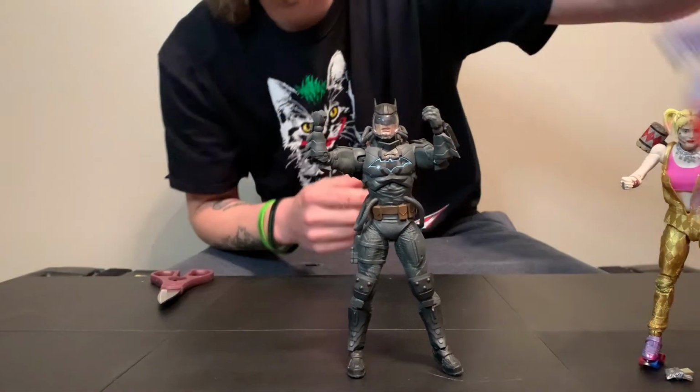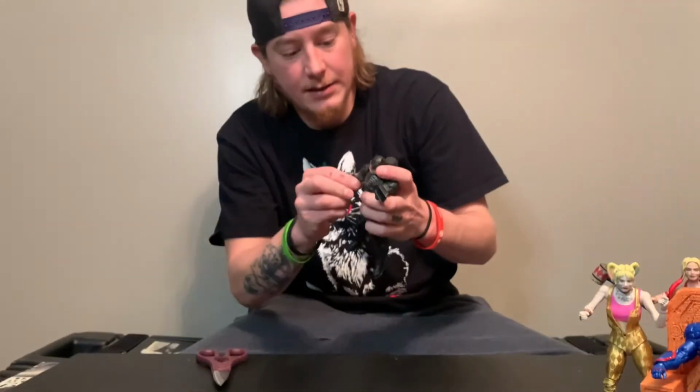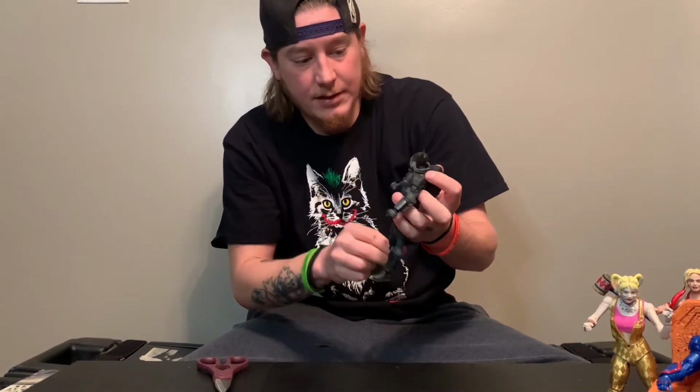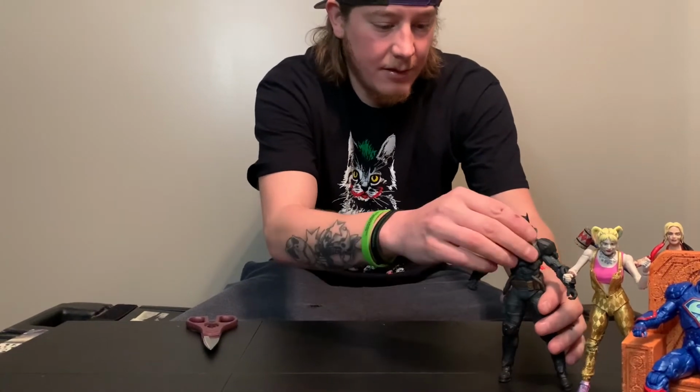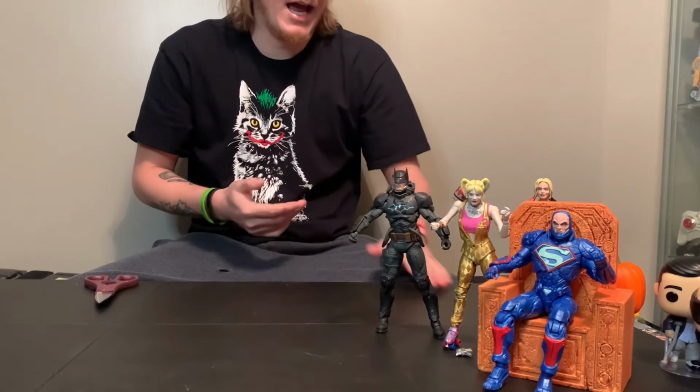Man, I can't wait for the one that glows or lights up though. That's going to be fantastic. I think that's really going to push this figure over the edge, just because it would look really good if it lit up. So there he is. The other thing is Harley's pretty dang tall compared to them. But there's Batman with a hazmat suit.